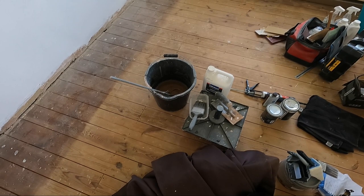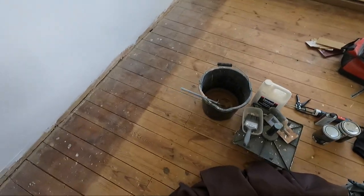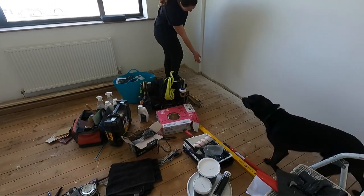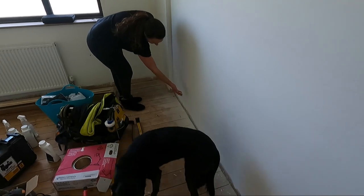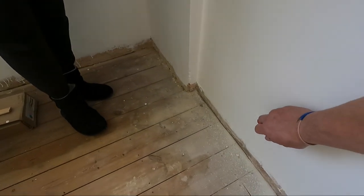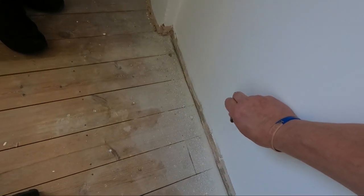That's fine, yeah. There's nothing in your way, is there? No, it's quite empty, so it's all pretty good. We can work around that, that's fine. Let's mark where you want it. Just about there, same height as the others. Cool, nice little mark there.